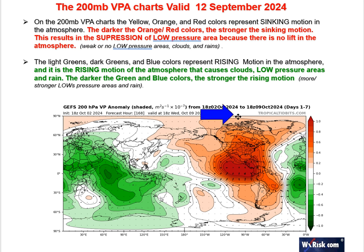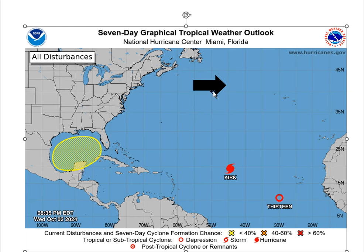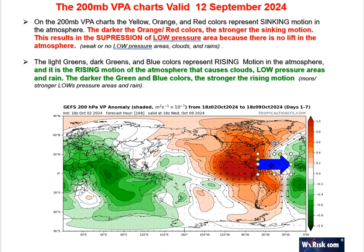So for the next 7 days, here's the GFS ensemble, takes us to October 9th. Look at all the sinking air in the Western Hemisphere. Brazil, Central America, Central and Eastern U.S., the Western Atlantic. Now, there is some rising motion in the Eastern Atlantic, which is why we're getting all these storms in the Eastern Atlantic Ocean. Remember, right here, look at this activity in the Eastern Atlantic. And then here we are for the next 7 days. Look at the green in the Eastern Atlantic off the coast of Africa. Okay, that's the next 7 days.